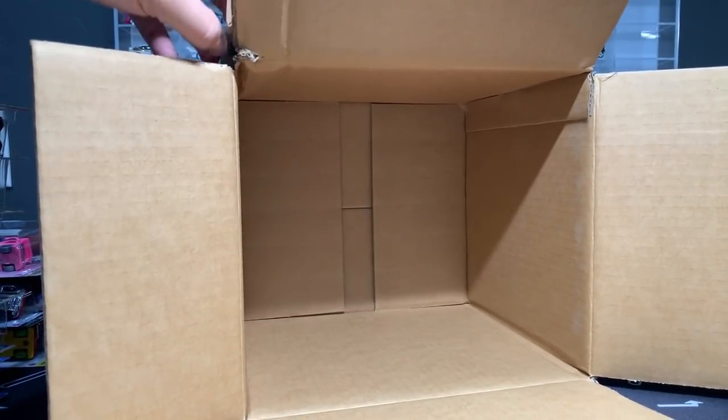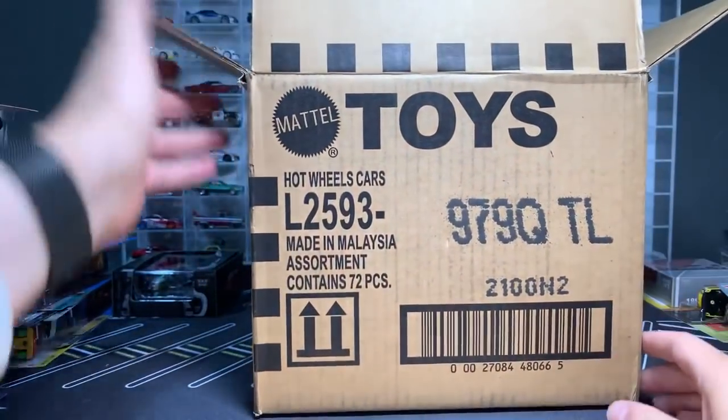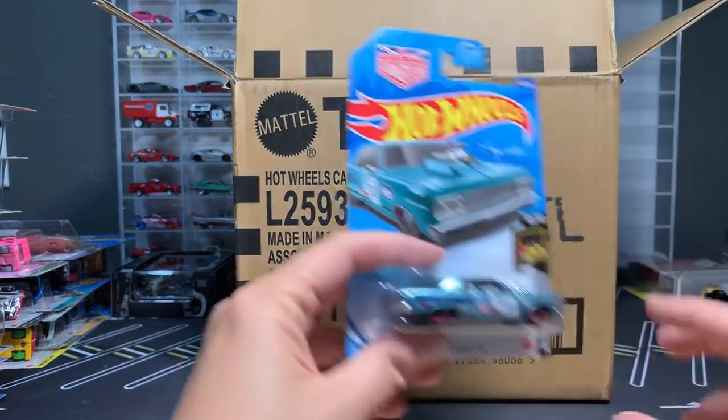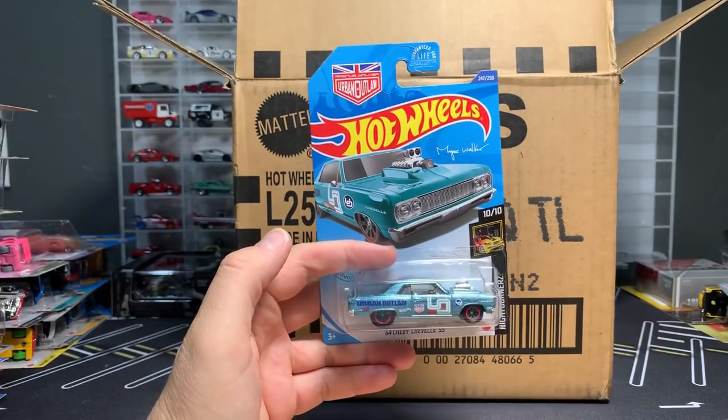There we go, 2020. Doesn't ever seem to end, does it? Keep getting cases. I got Lamley Awards to do. But I would not have done that had I not found the Super, because it's always fun to pull a Super. There it is right there.